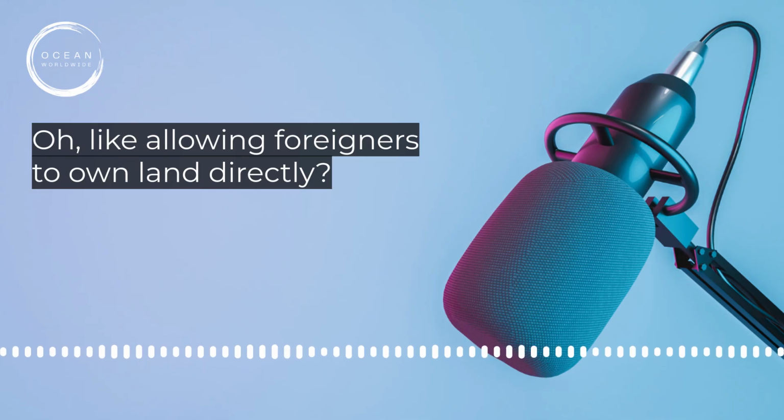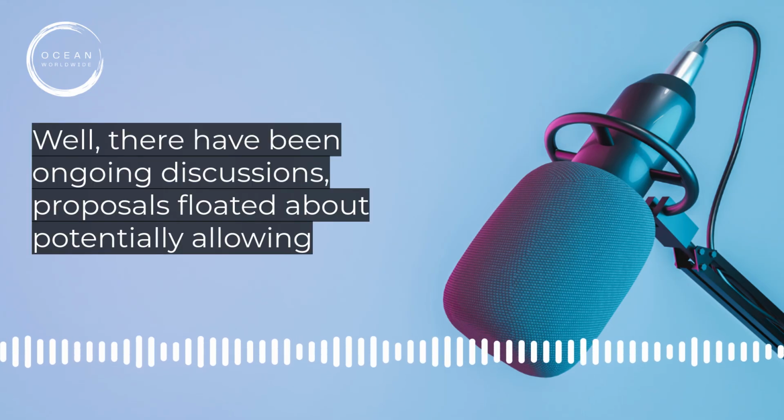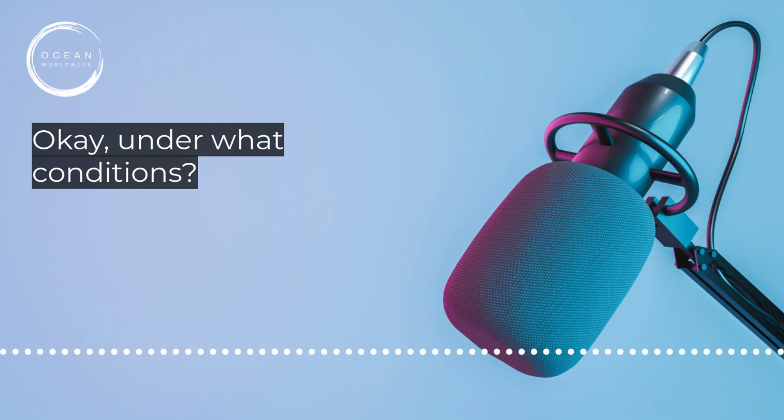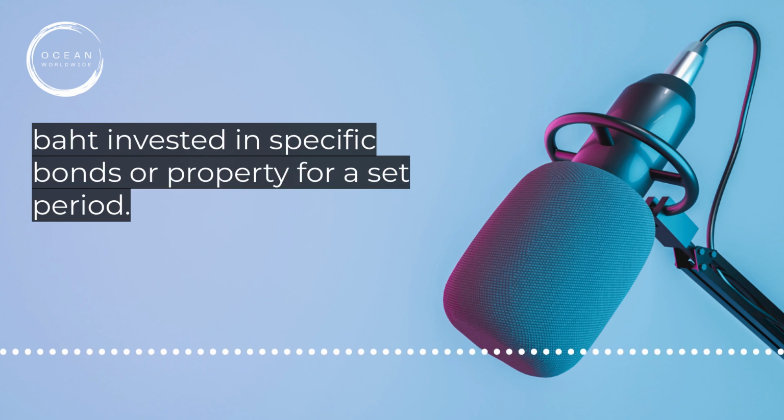Oh, like allowing foreigners to own land directly. Well, there have been ongoing discussions, proposals floated about potentially allowing foreigners to own a small plot of land, maybe up to 1 rai, which is about 0.4 acres, roughly 1,600 square meters. Okay. Under what conditions? Usually tied to a significant investment in Thailand. The figure often mentioned is around 40 million Thai baht, invested in specific bonds or property for a set period.